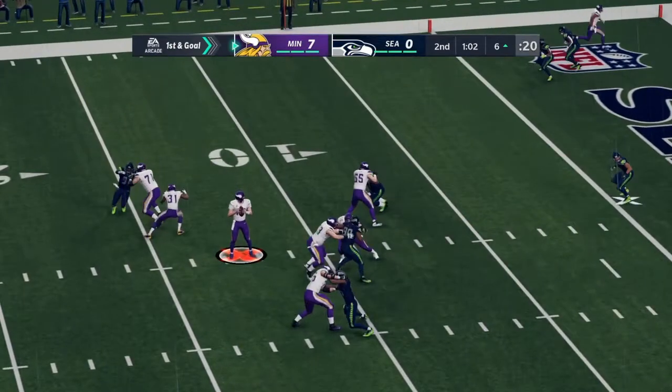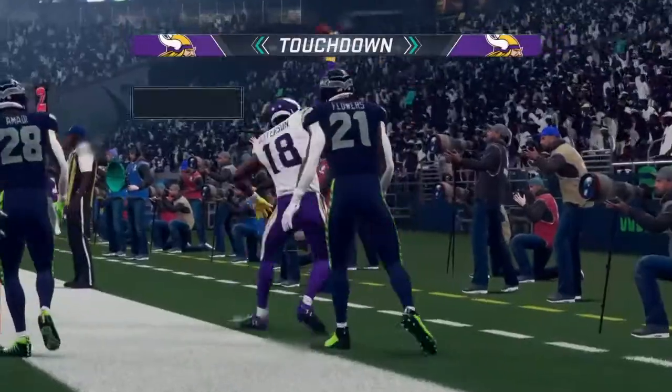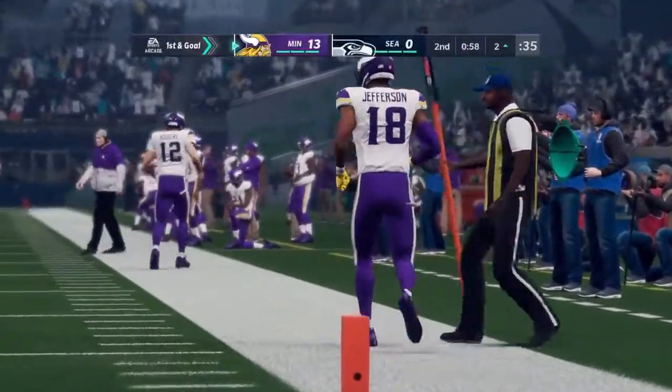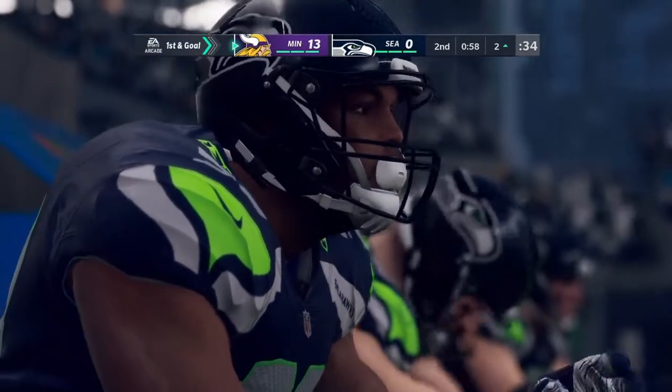Again, they'll throw with Rodgers. And it's caught in the end zone for the Viking touchdown by Justin Jefferson, number 18. It's a 6-yard touchdown pass. And the Vikings find a way to stretch their lead.